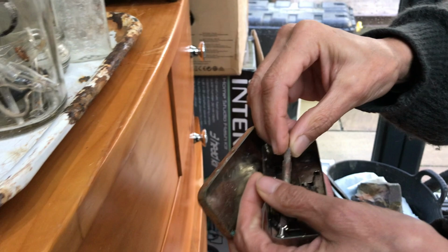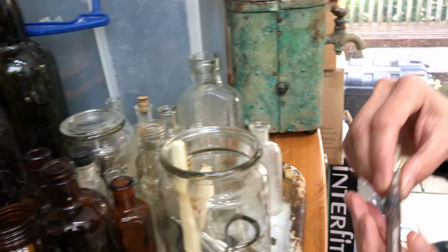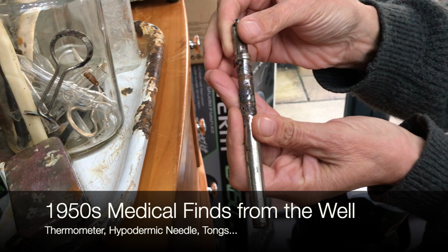Yeah. Wow. Oh my goodness! It took me a while to clean it up. That's so cool. And a thermometer in here. So you think this is all 1950s? 1950s, yeah, I reckon.